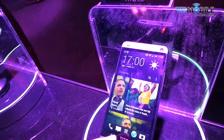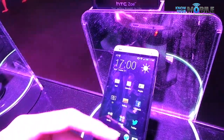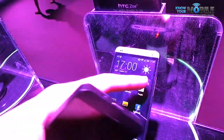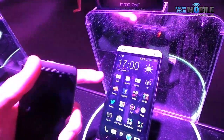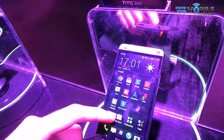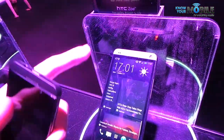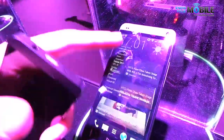There's a sticky clock up top, and if we jump into our applications drawer, there's a sticky clock up top as well. We can also switch out the order of the apps, and we can also view it by grid, a 4x5 grid or a 3x3 grid. We definitely prefer the larger version. As you can see, you can also include folders in your applications drawer, so there's a lot of innovation going on within the UI. Wait, HTC's Peter Chou takes center stage.